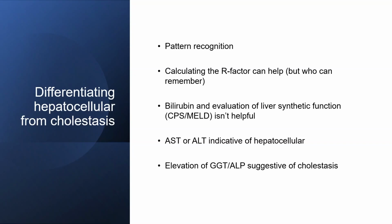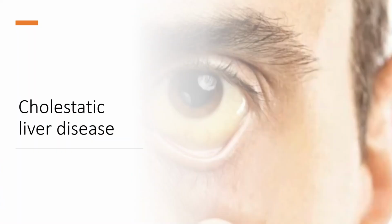Bilirubin and elevation of liver synthetic function, i.e. that Child-Pugh score, isn't helpful. It does not help you in telling you the underlying cause. AST or ALT, hepatitic or hepatocellular enzymes, and elevation of GGT and ALP suggests cholestasis. Okay, so that's the gist of trying to work out which one's which.